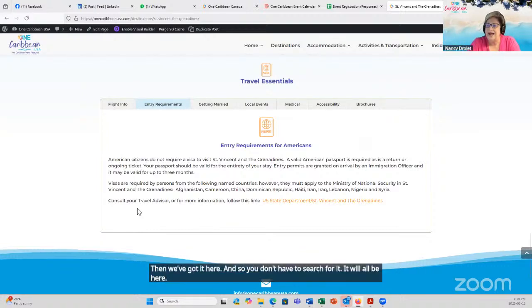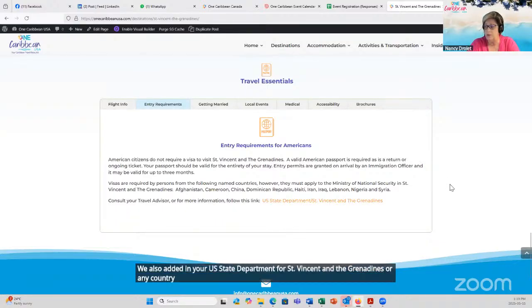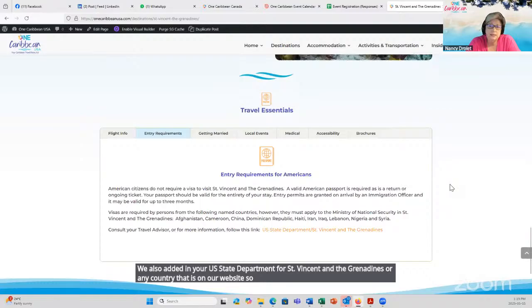We also added in your US State Department link for St. Vincent and the Grenadines or any country that is on our website. So if somebody is a different nationality or may want to check something on the government site, then we provide the hyperlink to get them there.